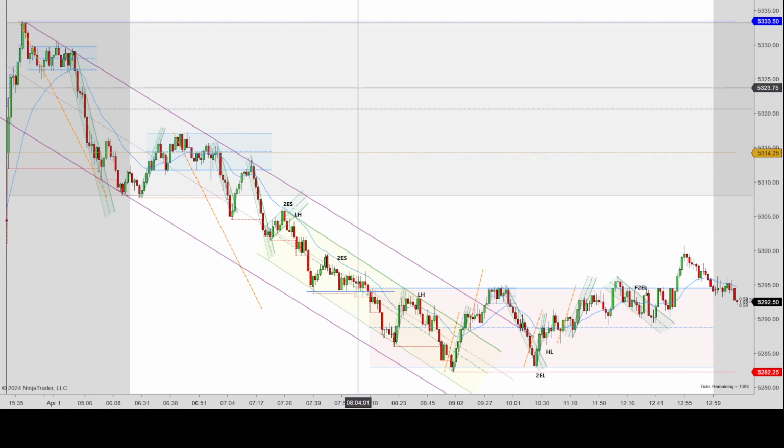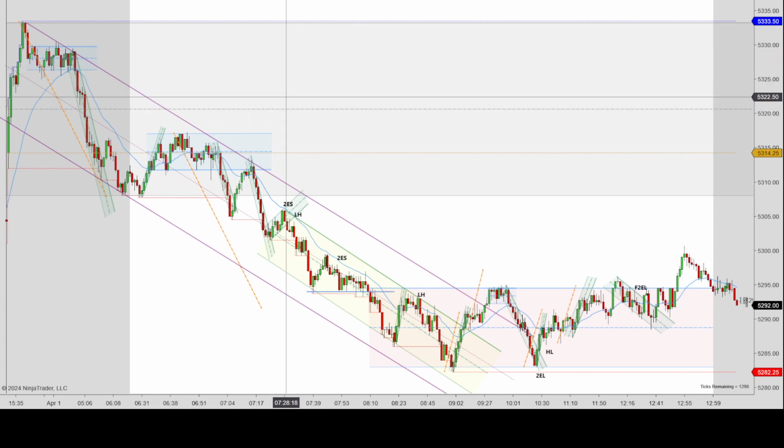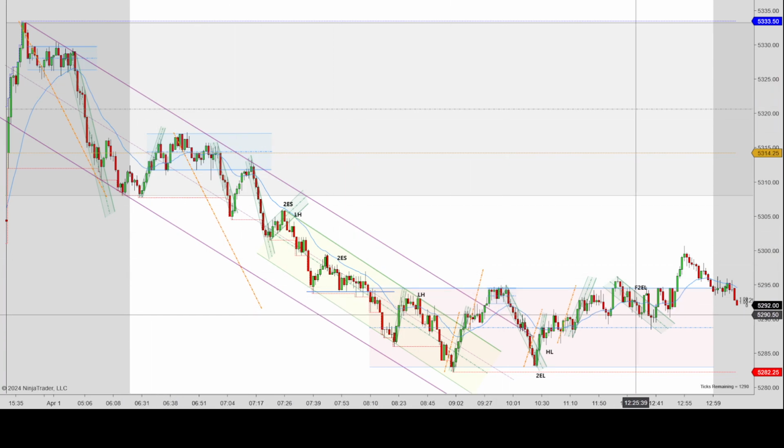April 1st, 2024. This is the S&P 500 E-Futures Mini on the 2000 tick chart using NinjaTrader 8. So this is what the chart looked like today.